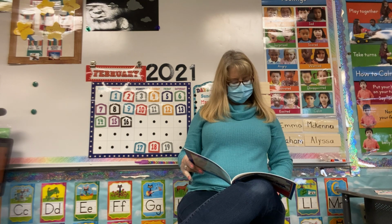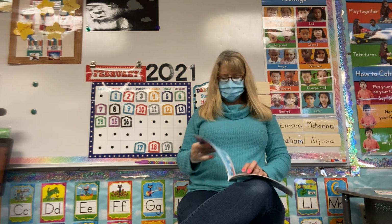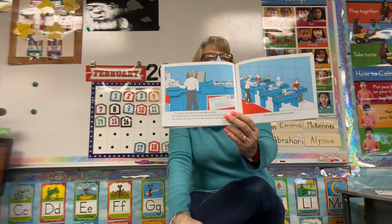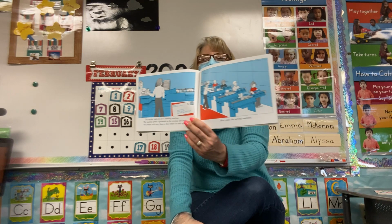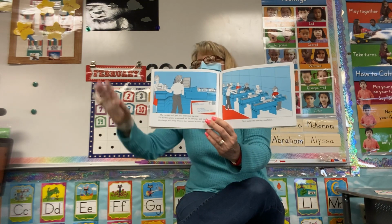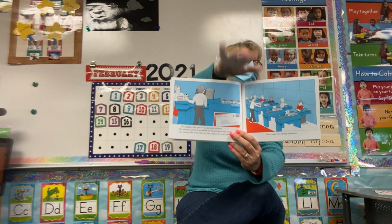The machine prints a postmark on the envelope and marks the stamp with wavy lines so they cannot be used again. Next come the sorting machines. So they mark it so that they know that the stamp has been used. Then they send it into the sorting machine and it's all sorted. Like this goes to Colton's house, this goes to Olivia's house, this goes to Abraham's house. Everybody's mail gets sorted.